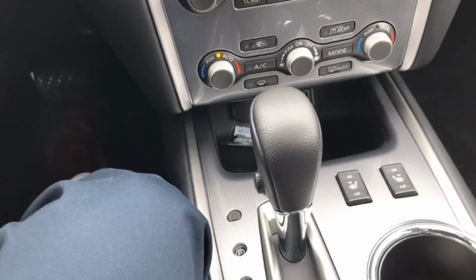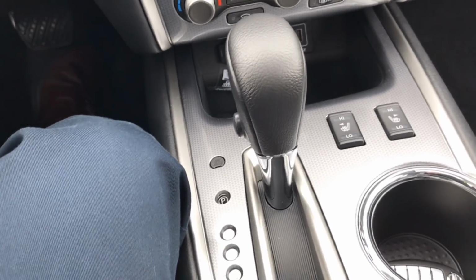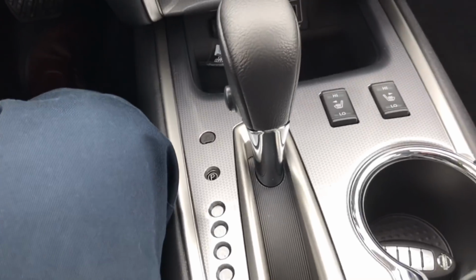If you're going to be driving for any more than 20 minutes, stiffness tends to set in. That will help combat the stiffness because the heat promotes blood circulation. So that's a fantastic feature to use all winter long.